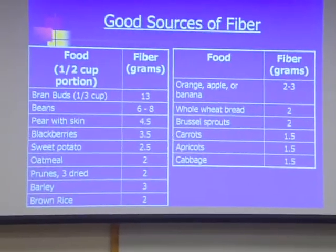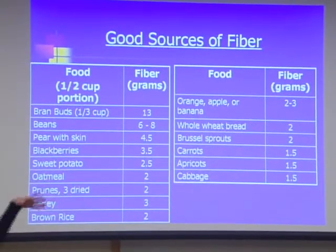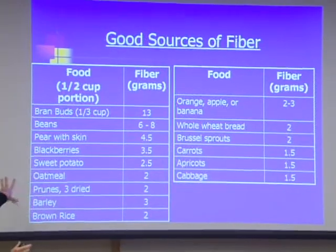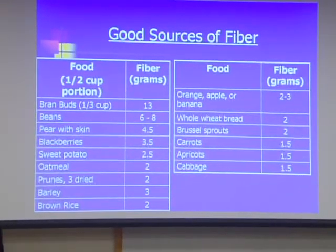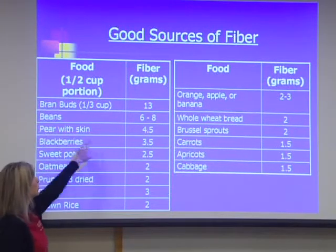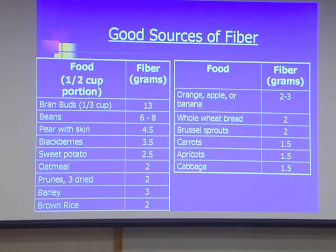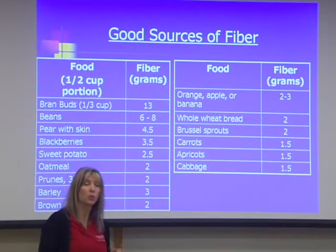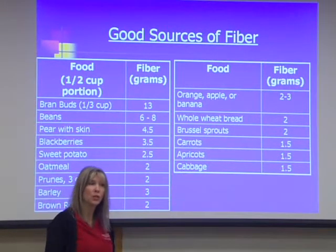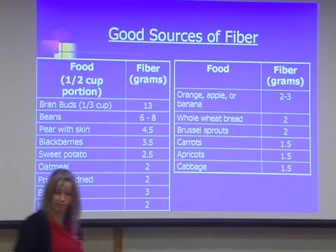So good sources of fiber, and this is in your packet too. If you're thinking about getting up to that 30 grams, think about foods high in fiber. And what are those? Beans, whole grains, fruits and vegetables. So if you're trying to get up to 30 grams, you're going to have to be eating more of those foods. Beans are an especially good source, 6 to 8 grams of fiber per half cup. So that's really good. And the fiber in beans is mostly soluble fiber, which does help lower your cholesterol too.